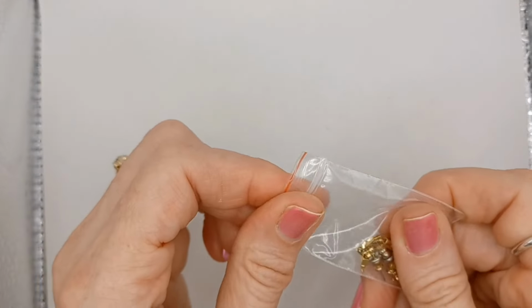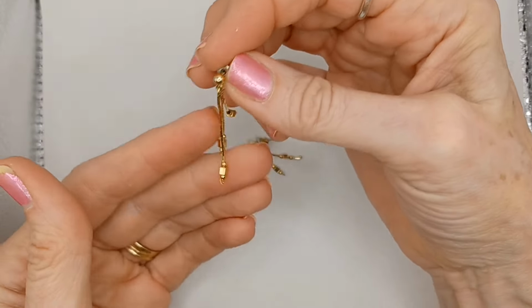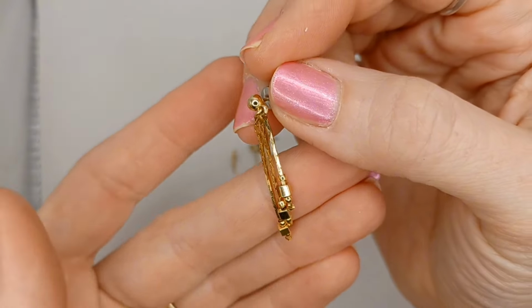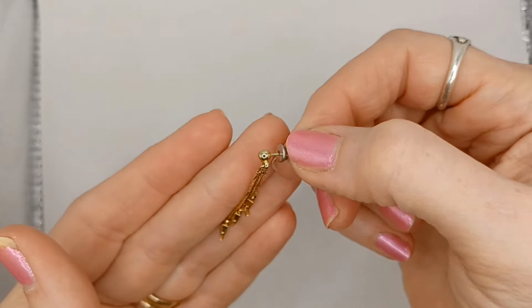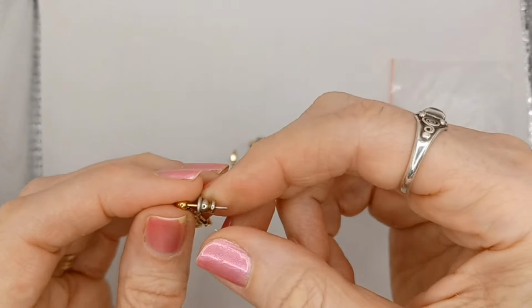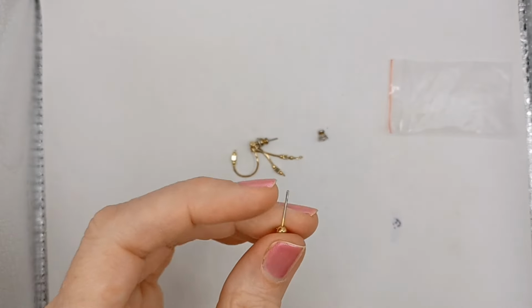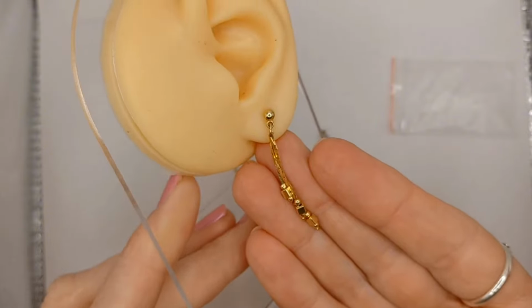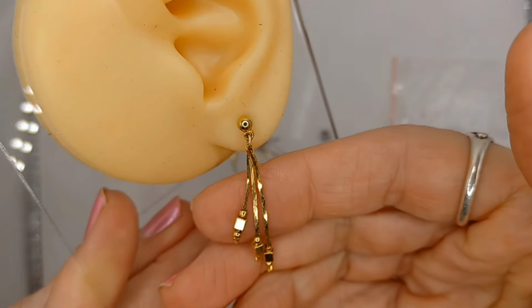Okay, this is going to be number 22. And these are pretty. These little chain drops with a little gold tone bead at the bottom of each one. Just simple little posts. Nice and delicate. And of course they will get the wipe down. Let's put this on Earlene so you can see what that looks like. Oh, so pretty. Just nice and delicate. If that's your look, then these might be for you.